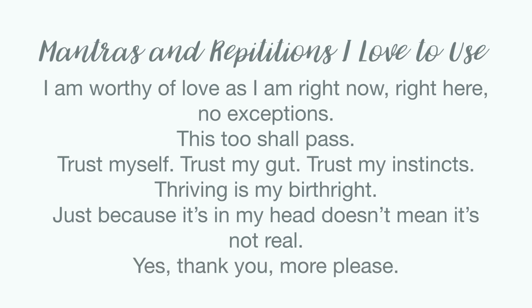And then my favorite, yes, thank you, more please. I love this. It allows me to feel like I want more please. It gives me gratitude. I am saying yes, thank you, and more. These are things that I love. Please. This is just a great mantra. And it's based on a movie called Happy Thank You More Please. And if you have a chance, you should go see that.